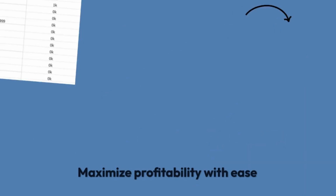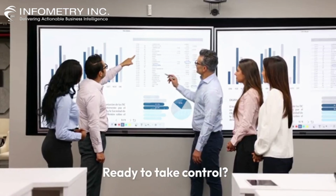Maximize profitability with ease. Ready to take control?